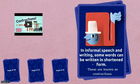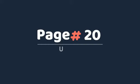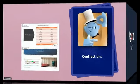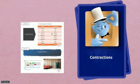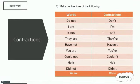In informal speech and writing, some words can be written in shortened form and that's known as contractions. Let's see page number 20, and you will make contractions of the following words in your books. Do not, don't. I am. Is not, isn't. They are. Have not, haven't. You are. Could not, couldn't. He is. Did not, didn't. We are.